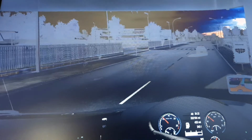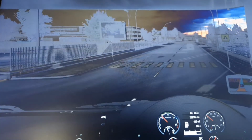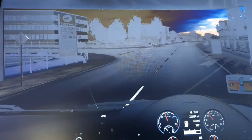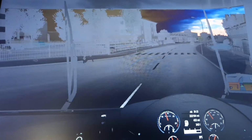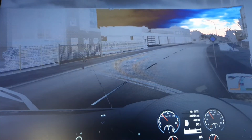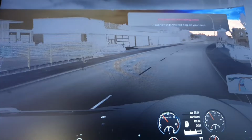Hi Hugh. Yeah, this one's auto. I drive both manual and automatic, but this one in particular is auto. Most of the other trucks are manual. I think about 70 to 80% is manual, and the rest is auto. Like most of our Euro 6 trucks that we've got on the fleet, they're mostly all manual.